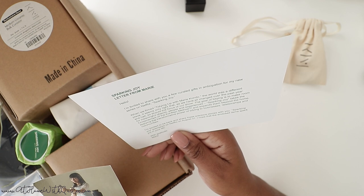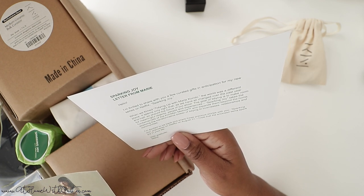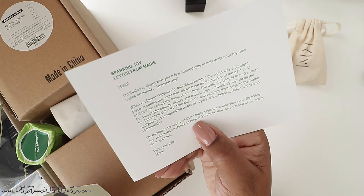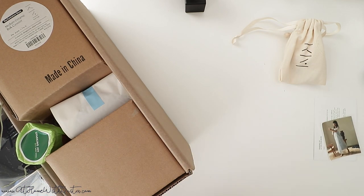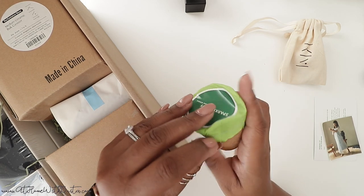Sparking Joy premieres on Netflix August 31st. I hope that the enclosed items spark joy in your life. With gratitude, Marie. Okay, so the new Netflix series came out August 31st. I got this box some time ago, just now doing the unboxing, and this is in honor of her new series. So that's really cool.